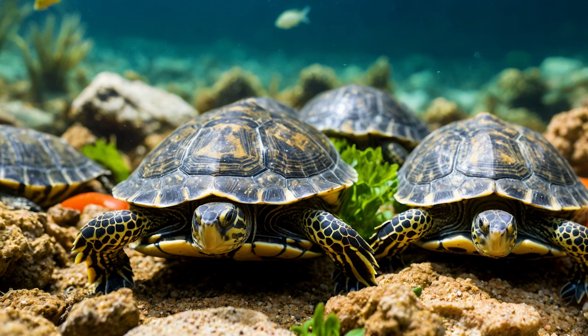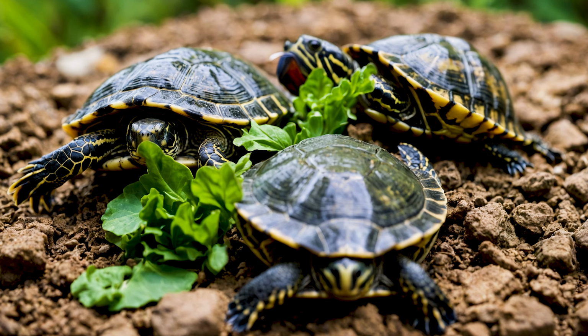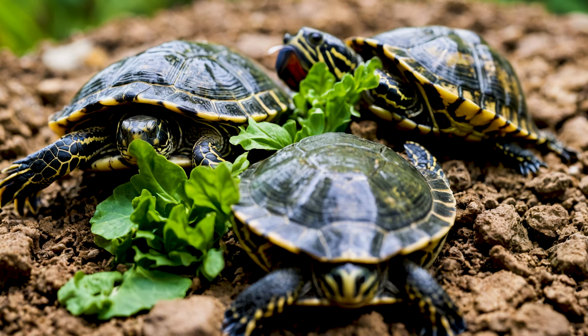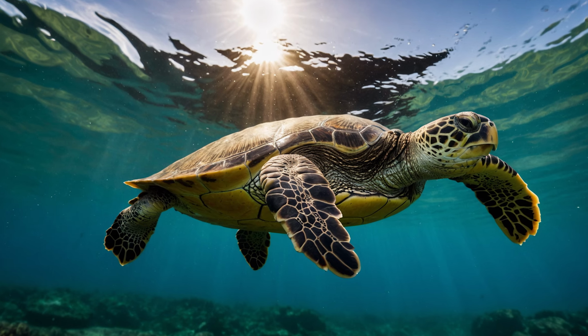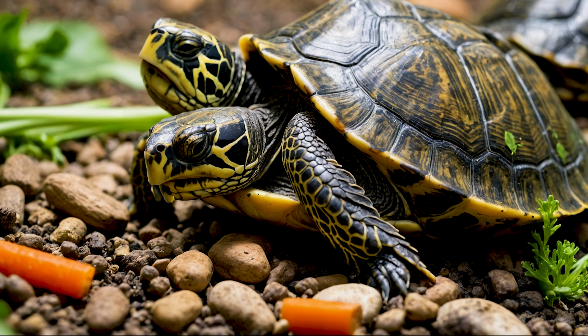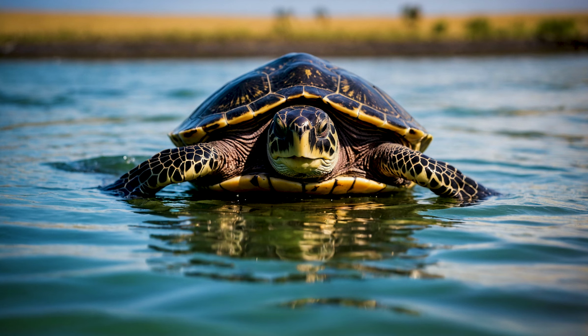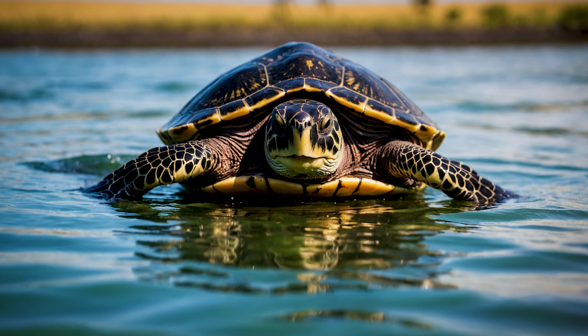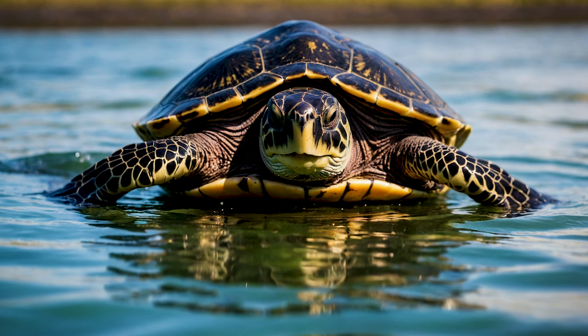Omnivorous turtles, like red-eared sliders, eat both plant and animal matter. A balanced diet for these turtles includes leafy greens, vegetables, insects, and fish. Commercial turtle pellets can also be part of their diet, providing essential vitamins and minerals. Some safe vegetables include carrots, bell peppers, and green beans. Protein sources can include crickets, shrimp, and feeder fish. Remember, the key is variety to ensure they get all the nutrients they need.